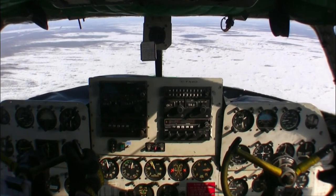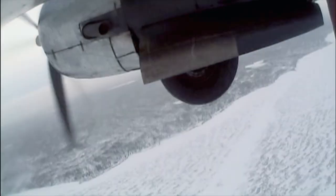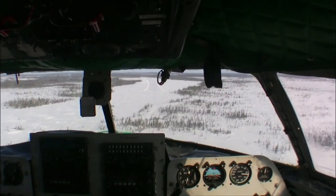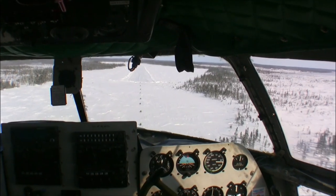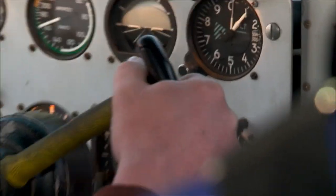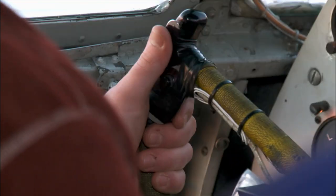In northern Ontario, Captain Devin Brooks and co-pilot Scott Blue are about to land a fully loaded Buffalo Airways C-46 on a frozen lake. But they have no idea how thick the ice is, and if it can hold the 47,000 pounds of vintage airplane. 80 knots.